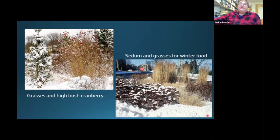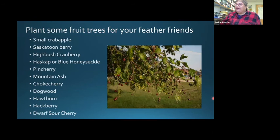How many of us have mountain ash trees with the red berries? And again, the birds come in early in spring and eat the mountain ash berries. And what would spring be like without drunk birds and bird poop on our cars, right? From the mountain ash berries. So leaving berries on the trees over the winter, any kind of fruit tree, helps them out. Some fruit trees are small crab apples, Saskatoon berries, high bush cranberries, haskap or blue honeysuckle.